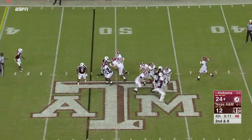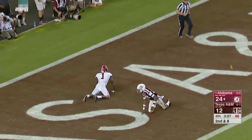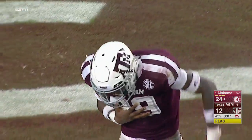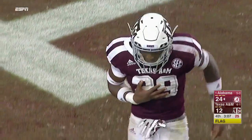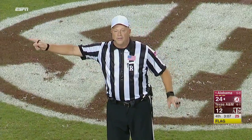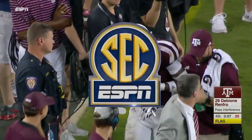Hurts to pass on 2nd and 8, off the hands of Robert Foster in the end zone. Flag is down at the 1-yard line. Devion Renfro had coverage. Jalen Hurts, it's maximum protection. Pass interference, defense number 29. It's a 15-yard penalty, automatic first down. It was straight man coverage, no safety help.